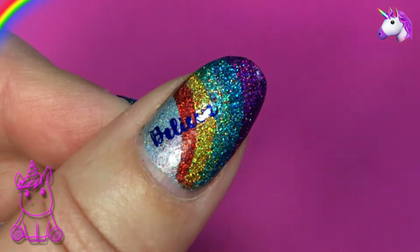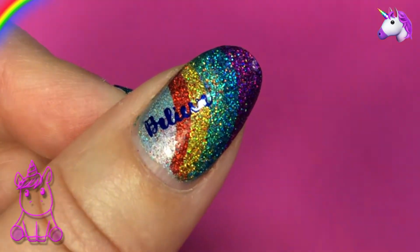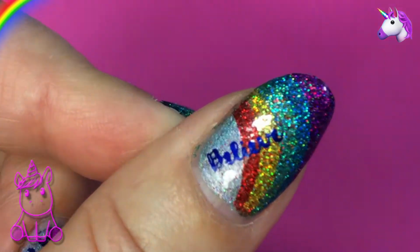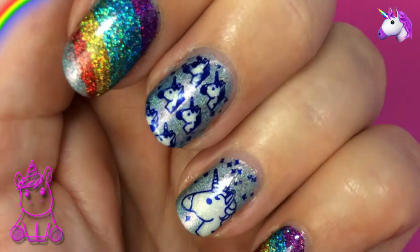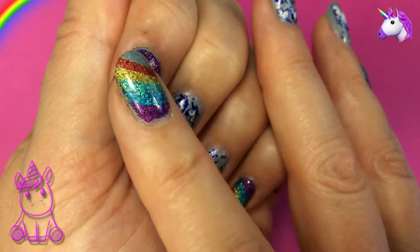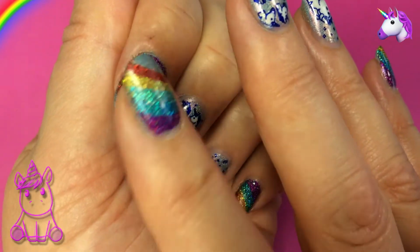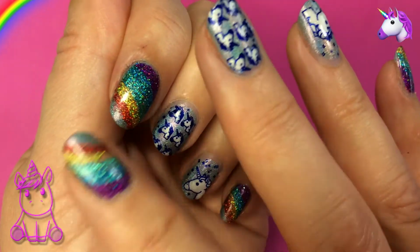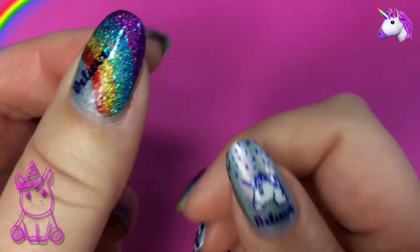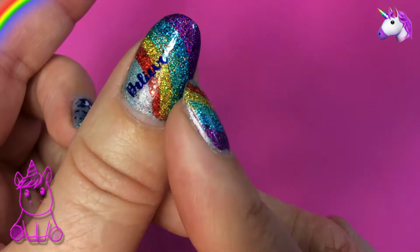I used a very thin layer of the nail foil glue only. Then I didn't let it dry as long as the last time. I only let it dry for about 5 to 6 minutes, and then I could also feel that it was not as sticky. It was still tacky, but not as sticky as the last time. And then this was easy to work with these stencils.